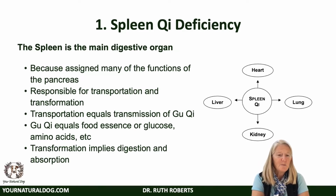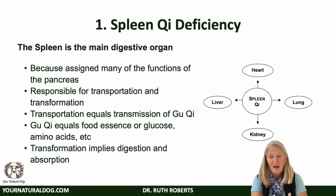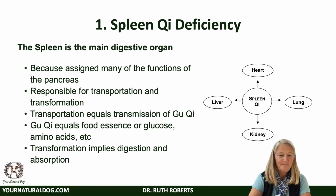So it is responsible for transportation and transformation. So in Chinese medicine, transportation equals the transmission of gu qi, which is essentially the food qi, but in terms of physiology, it's the food essence or glucose, amino acids, fats, et cetera, and transformation implies digestion and absorption.